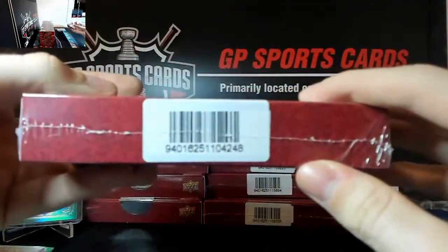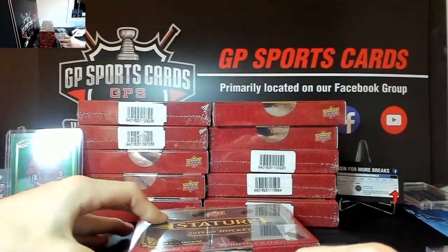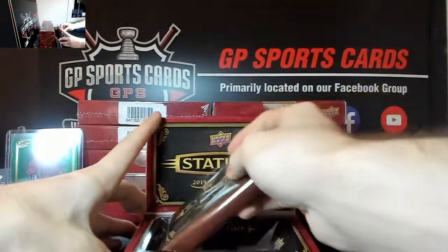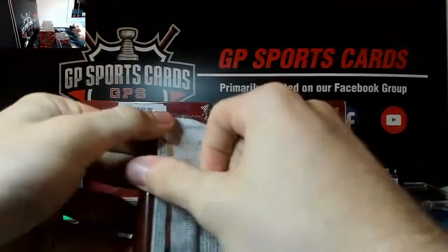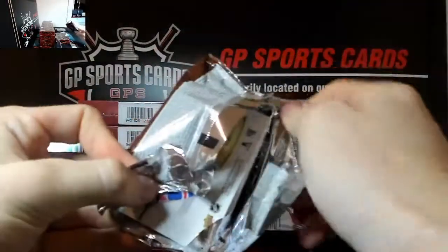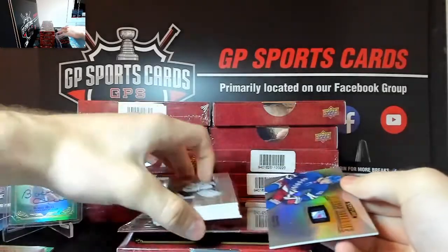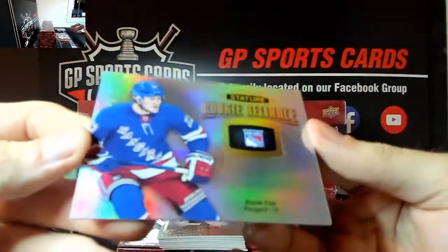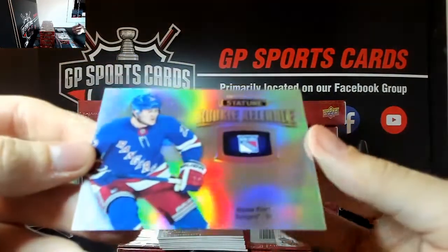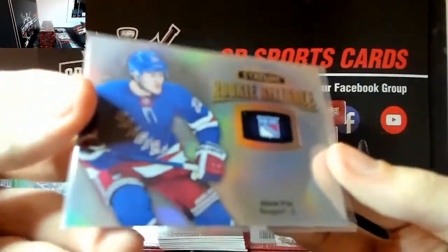Box number two. 248. We've got a nice one on the back. Adam Fox for the New York Rangers. Adam Fox for the Rangers. A rookie. Non-numbered. Silver, though. Adam Fox for the Rangers.